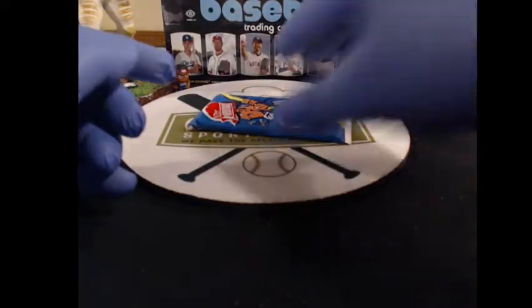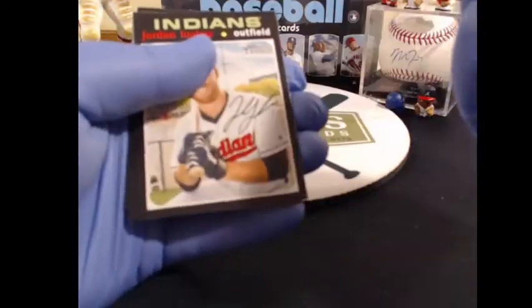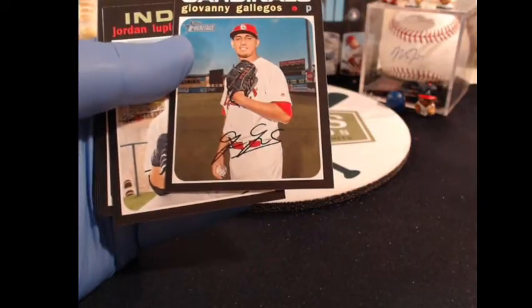All right, last pack of box five. Good luck, everybody. Giovanni Gallegos for the Cardinals, high number.